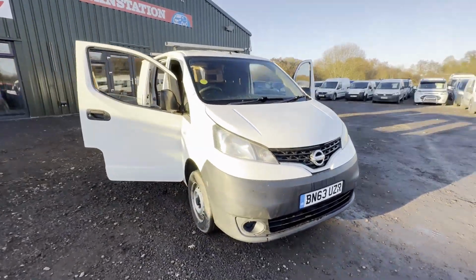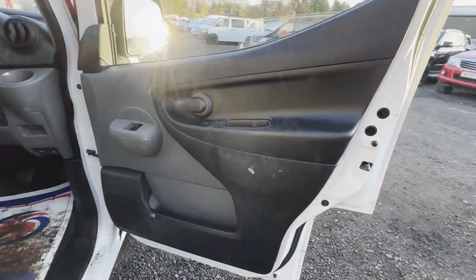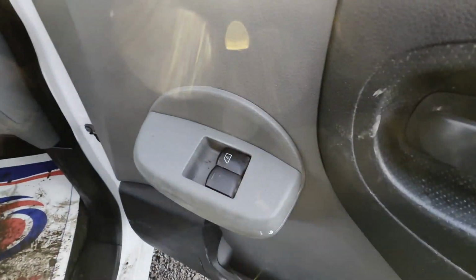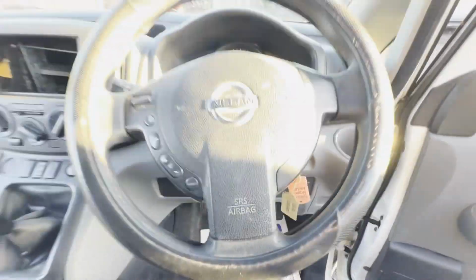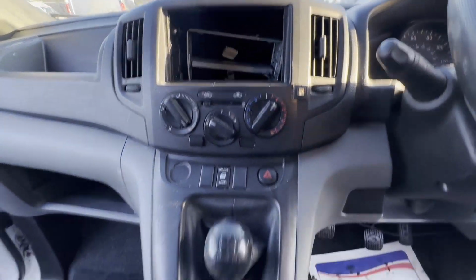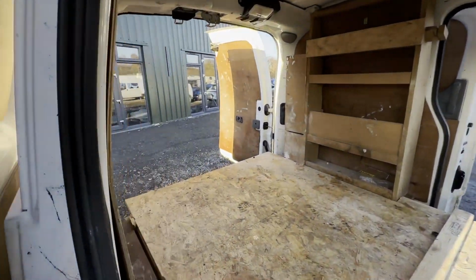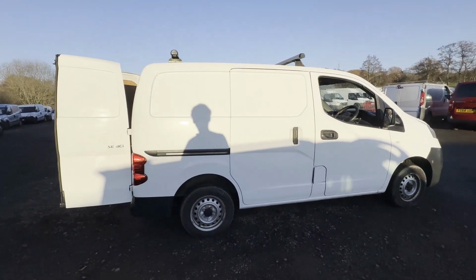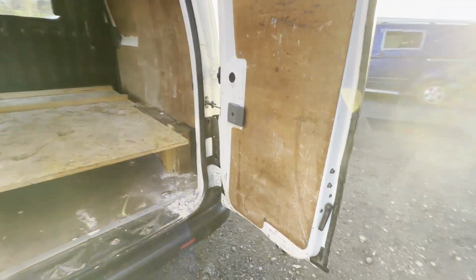Model, 63-plate Nissan NV200 1.5 dCi, low mileage, spares or repairs. Body, white, panel van. Mileage, 109,802. Engine, 1461 cc K9K, 90 bhp, E5A. Transmission, 5-speed manual, front-wheel drive. Mechanical summary: starts perfect, runs perfect, gearbox is stuck in third gear, will need the gearbox repairing or replacing.